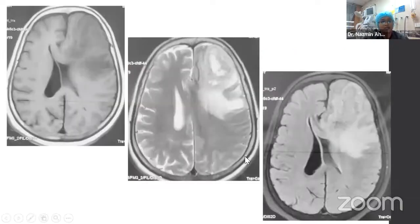So this is the MRI T1-weighted image, T2-weighted image, and FLAIR, which shows an ill-defined iso- to hypointense lesion located in the left frontal lobe and having mass effect, evidenced by compression and displacement of the corpus callosum and ventricular system towards the right side. The T2-weighted image becomes heterogeneously hyperintense, but there is no significant flow void seen in the margin or within the lesion. And the FLAIR image shows there is moderate vasogenic edema.